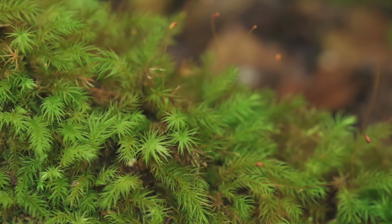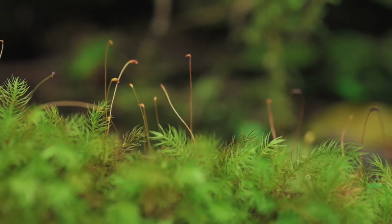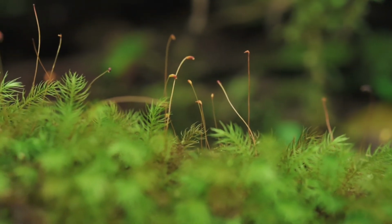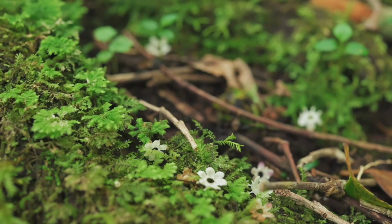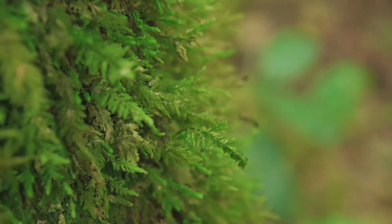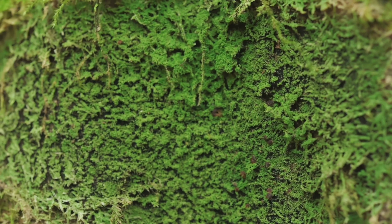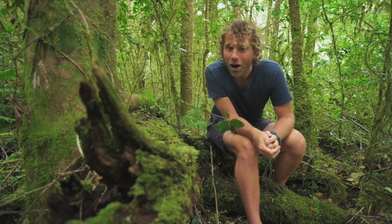They don't make seed, they don't make flowers, they make spores, the same as ferns. Ferns are also a very primitive and ancient plant group. Moss doesn't make flowers, they don't make seed, they have spores, which is the telltale sign of how primitive they are, same as ferns. So they've been on this planet for a very, very long time. And they will be on this planet long after we have gone.